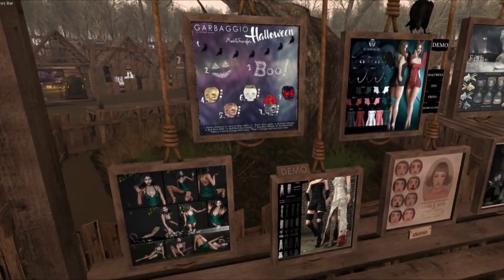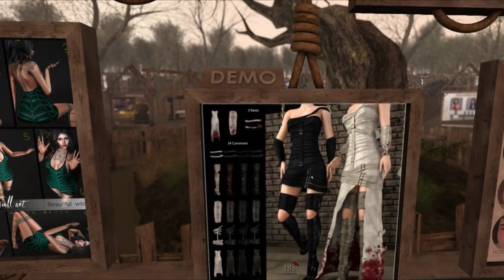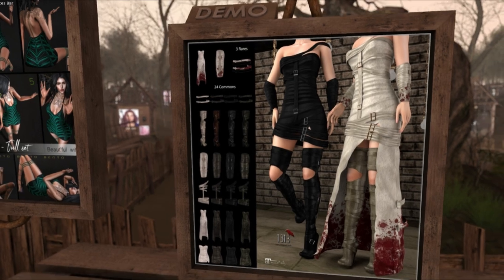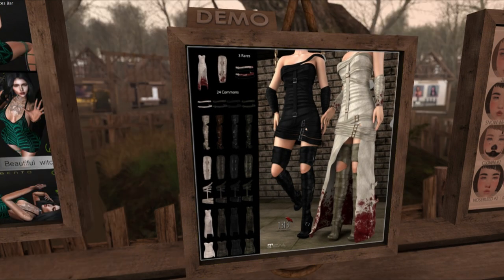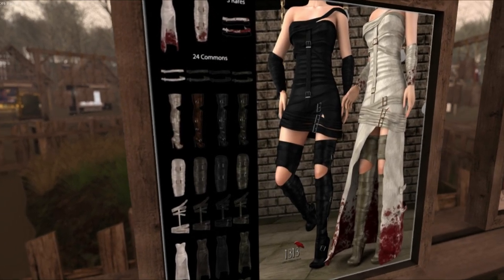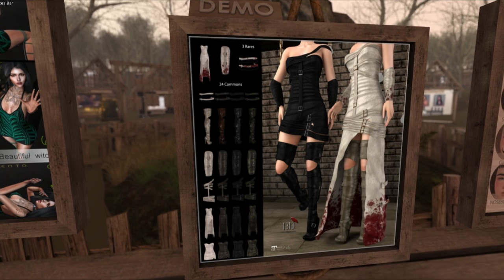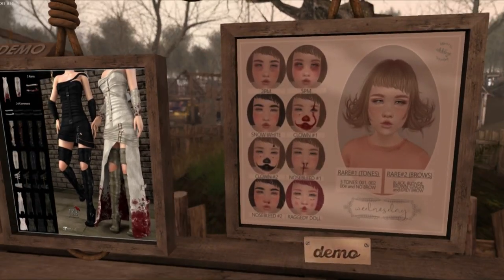Down here, who do we have? Looks like it's 1313 Mockingbird Lane. This is a girl that I've known for years, Izzy, and she is wonderful. Like, she worked so hard on this. Look at all this. It's really cool to see her in a big event. I really like this a lot. So we have like really bloody, it's almost like a dress version of a straitjacket. I like it. And her mesh has always fit really well.